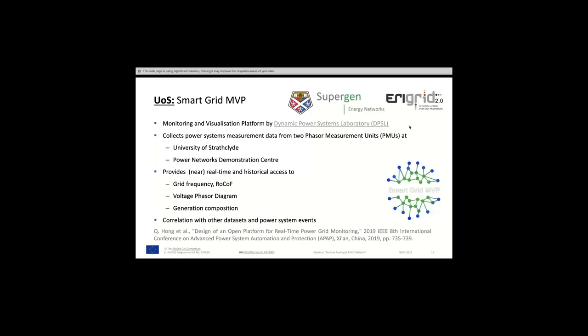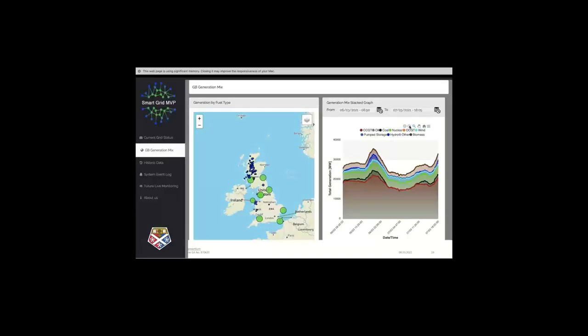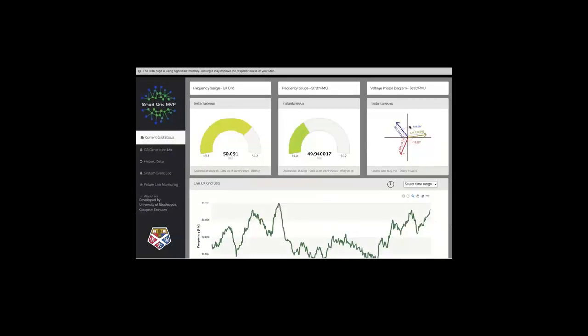And from these two PMUs, they provide you near real-time and historical access to the grid frequency, the rate of change of frequency curve, as well as some voltage phasor diagrams, and also historical composition of the generation in the British grid. I also have some screenshots for that. So here we see the generation mix in Great Britain and how it has evolved historically. And here we see the live data from the grid with the grid frequency and phasor diagrams.